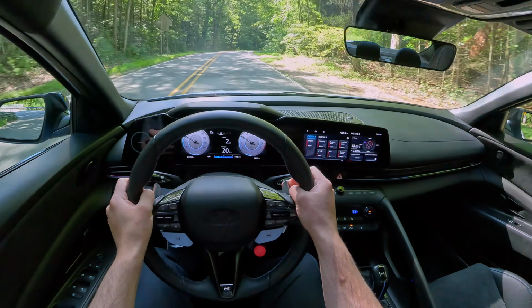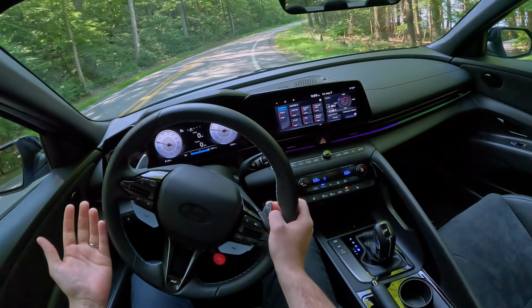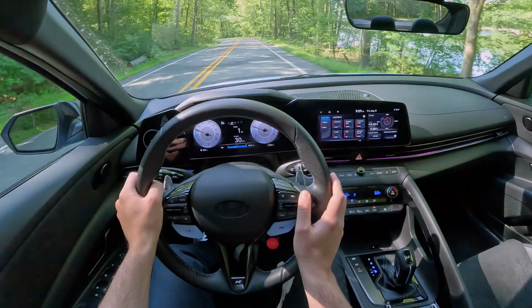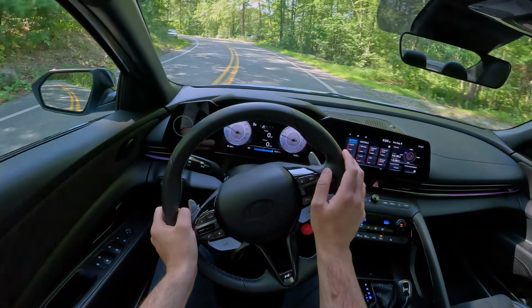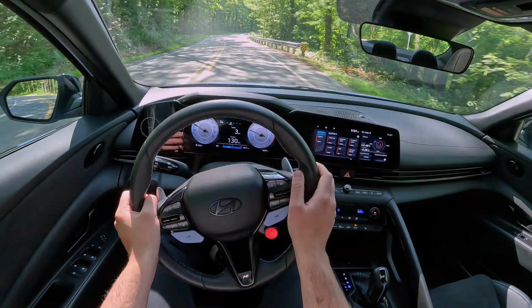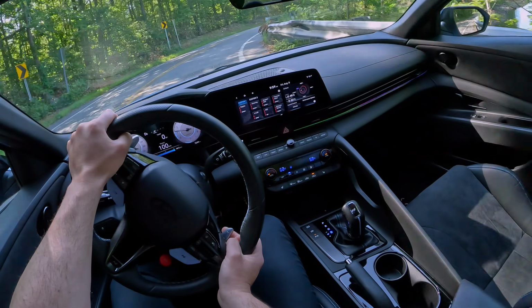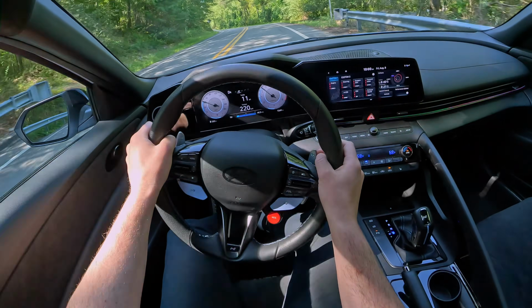So again, there's nothing really bad I can say about this car, maybe besides the fact that we don't get adaptive cruise control. We do get lane keeping assist, steering assist, but no adaptive cruise control. I don't understand why Hyundai didn't include it, especially considering that they have that technology and they put it in the regular Elantra or Kia K4 as standard. But it is what it is. I can live without it. It's not a deal breaker. It's not something that's going to make me not want this car.